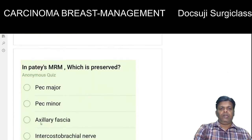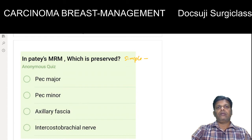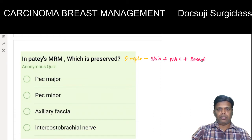Okay. We will go to discuss about MRM. In Petty's MRM, which is preserved? Pectoralis major, pectoralis minor, axillary fascia, intercostobrachial nerve. Okay, before going into the discussion about Petty's MRM, we will discuss first basically about types of mastectomy. Number one is a simple mastectomy. What is simple mastectomy? Simple mastectomy is nothing but removal, there are three components you can take. One is skin, another one is nipple areolar complex, plus another one is you can take the whole breast. Okay, you can take the whole breast. These three structures you are going to take.